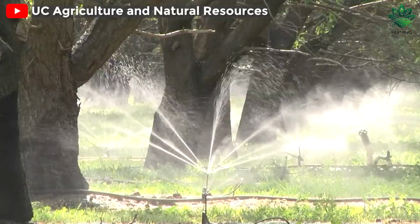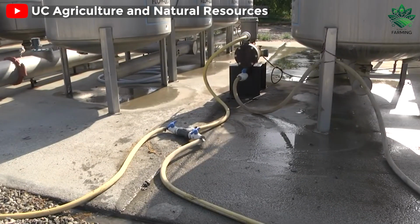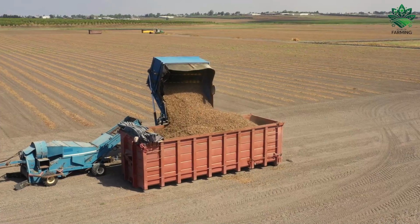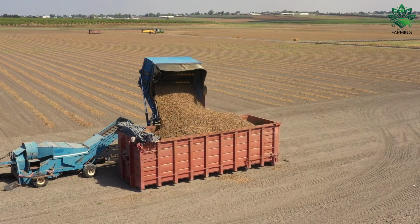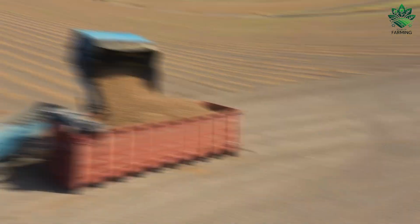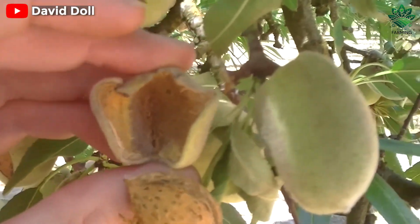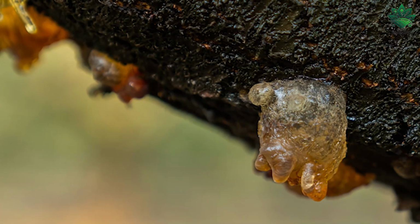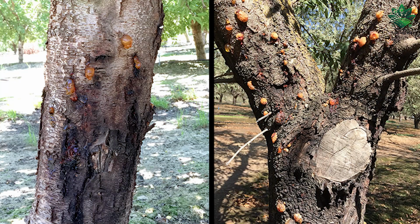The best yields come from irrigated orchards in hot, dry areas like Central California in the US. While areas like Arizona, Texas, and Georgia are suitable for almond cultivation, moving eastwards increases disease risks due to higher humidity and rainfall, which are conducive to the proliferation of fungal diseases and other plant pathogens.